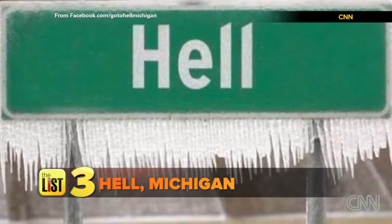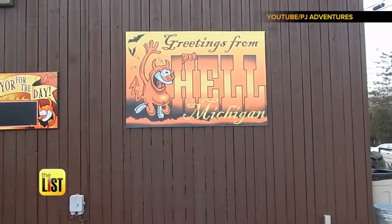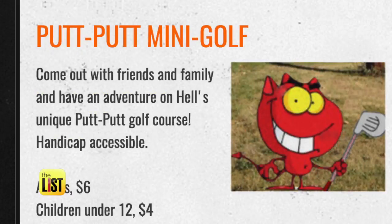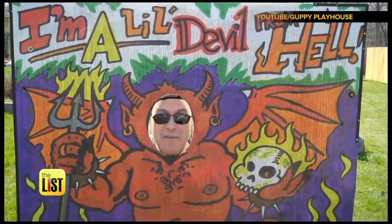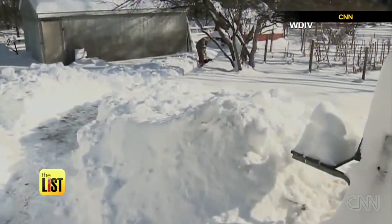Finally, walk through the gates of hell, Michigan. Welcome to hell. Yes, this tiny town is like a year-round Halloween land where you can play miniature golf in a cemetery in hell, get married in hell, even become the mayor of hell for a day. I'm a little devil from hell. Since it's Michigan, you can be there when hell freezes over.